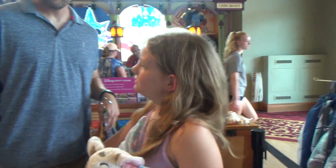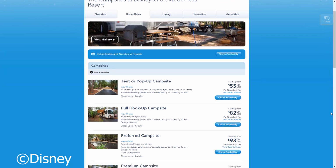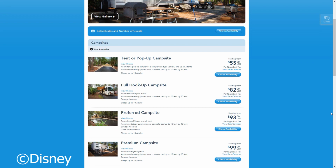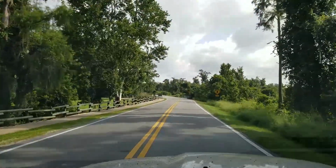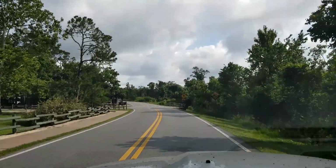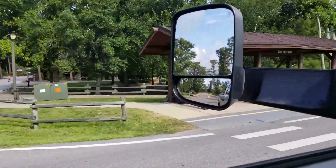It's so soft. The RV sites are broken down into 4 classifications. Tent or pop-up sites, which are the smallest and the cheapest, but they don't have sewer hookups. Standard full hookup sites, which are large enough for just about any size camping rig, but tend to have a little less foliage in between the sites. And finally, premium and preferred sites. The bulk of the sites are premium campsites, which are also the most expensive.